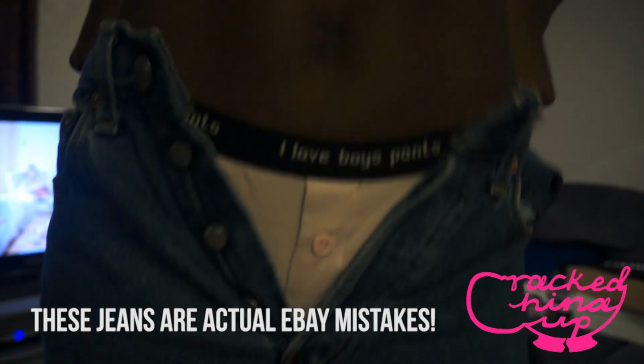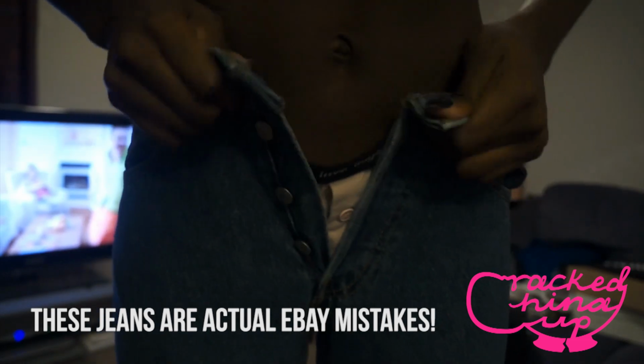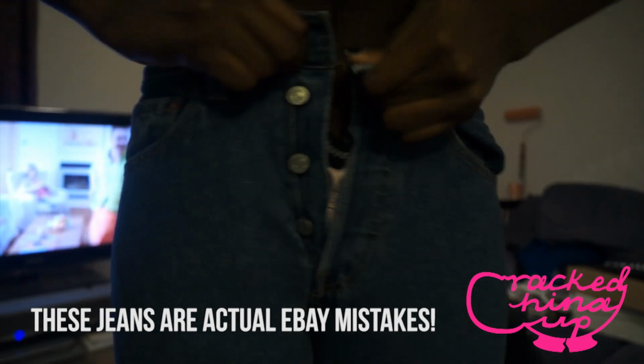No, make sure you read the measurements, because a small back in the 60s may be like an XXS now, or a large back then may be like XXL now. Things change, that's just the way it is. And I feel like people in the past were much smaller or something, because there's so many times I've seen small and I've measured it on me and I'm like, yeah, this is not gonna fit me.